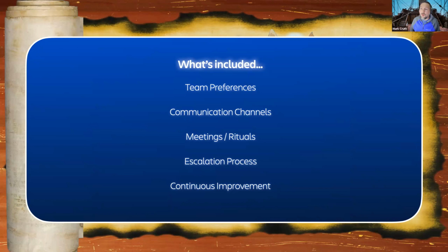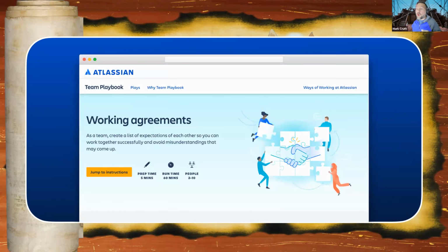I think it's a really important thing for teams to be deliberate about how they want to do this, because without that, again, we just make those assumptions. So if you're looking to do a play, working agreements is an amazing one. It's out there in the playbook. Each of these so far has a template out in Confluence Cloud that you can just pull up and start using right off the bat to help guide you through that process.